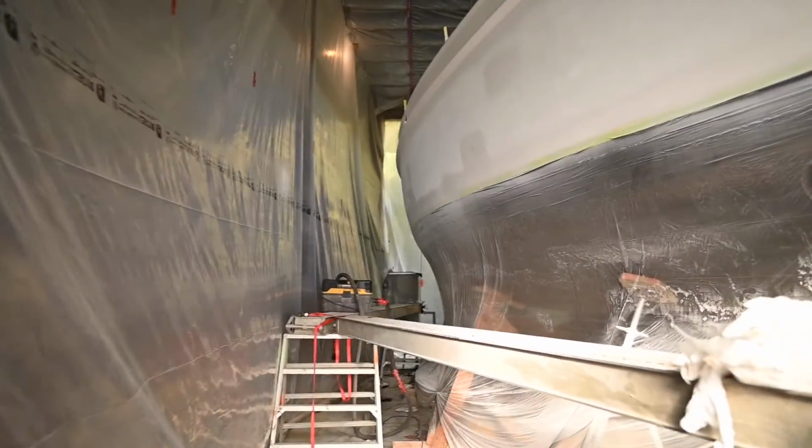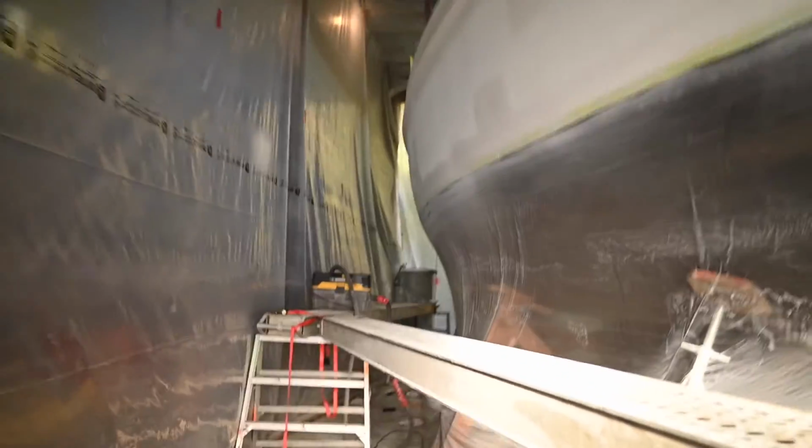Alright, this is the moment of truth. Let's go see if there's soot on the back of the boat. There's definitely some soot there. Yeah, but I don't know if it's from recent. A little bit of soot on the transom.